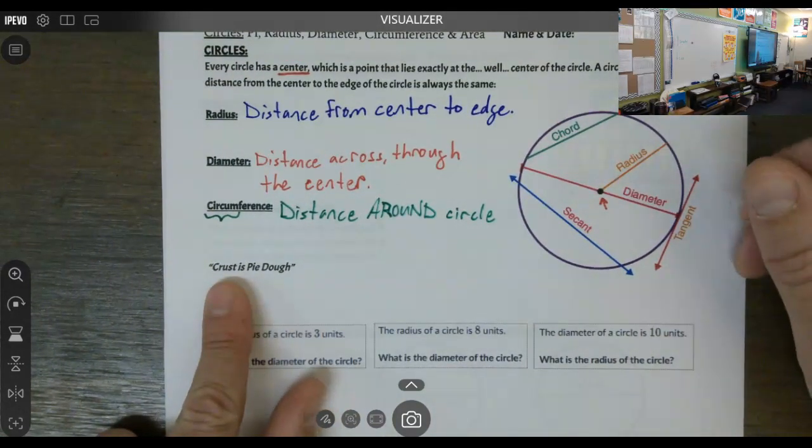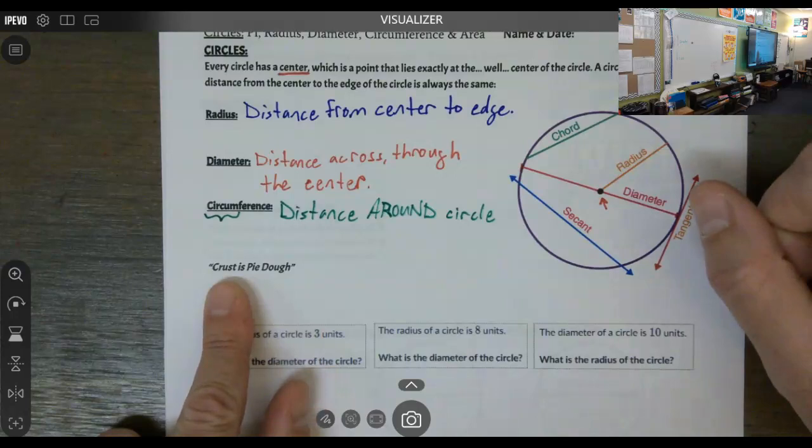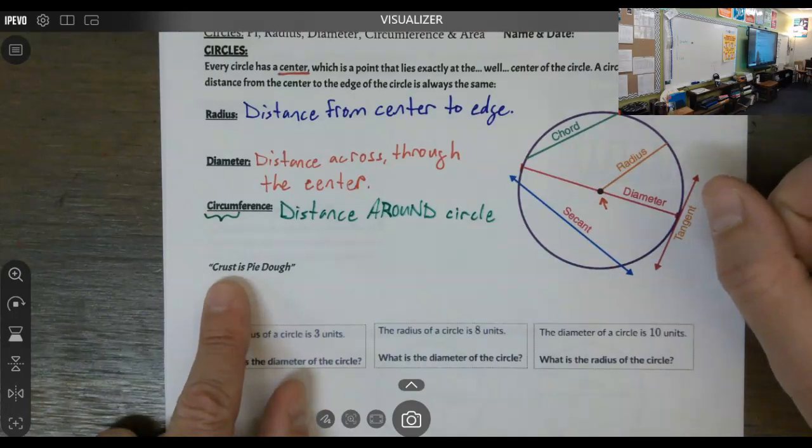Crust is pie dough. What? Was Mr. Hudson just hungry when he was making these notes? Anyone ever heard crust is pie dough before?